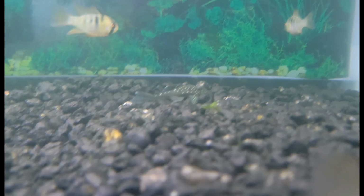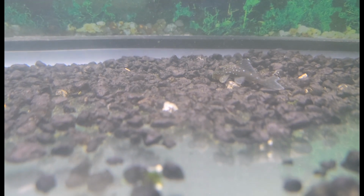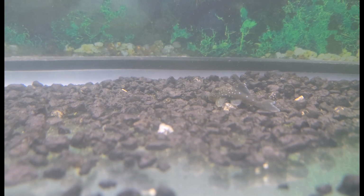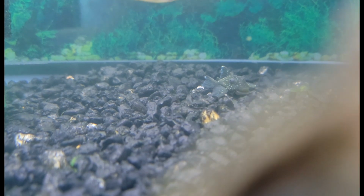Actually, I just noticed that there is more than one. There's another one hanging out there. So I'm even happier to note that there's actually like 4 or 5 of them now that I'm looking harder. Really awesome. One of the cooler looking plecos out there. Just again, another one of those beautiful dark bodies with just a fluorescent blue accent. Awesome fish.